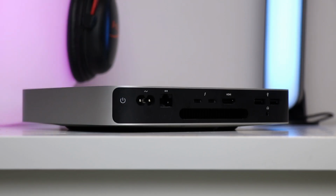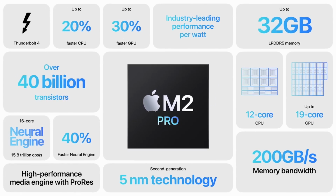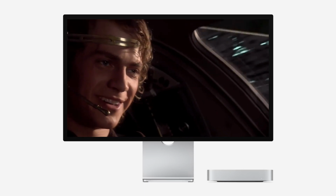For these people, Apple has introduced a new variant of this entry-level product. A version with an M2 Pro processor, for those who really need more computing power, but still in a mini size. And this is where the fun begins.